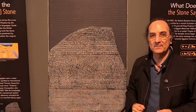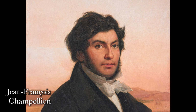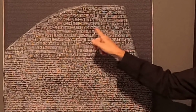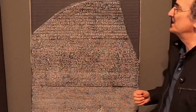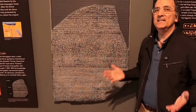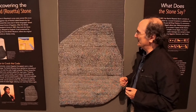It was a Frenchman named Jean-François Champollion who cracked it in 1822. And he realized, in comparing it to the Greek and to other Egyptian texts, that these oval rings or cartouches contained the royal names of Cleopatra and Ptolemy, and before long, the ancient Egyptian alphabet was deciphered and created for all to study and to know. You could almost point to 1822 as the birth of the scholarly field of Egyptology.